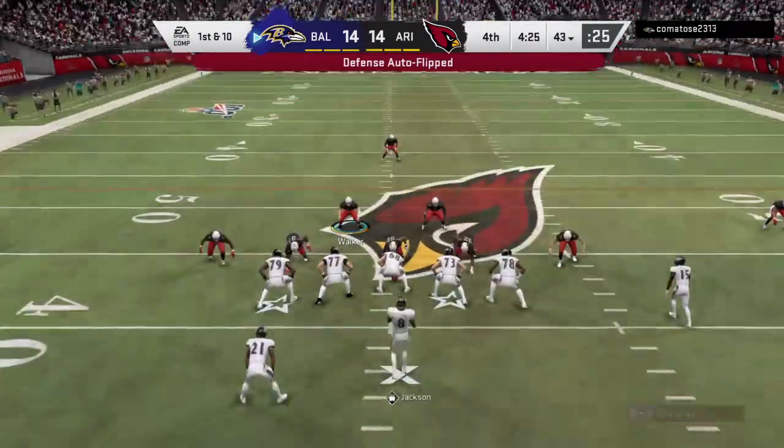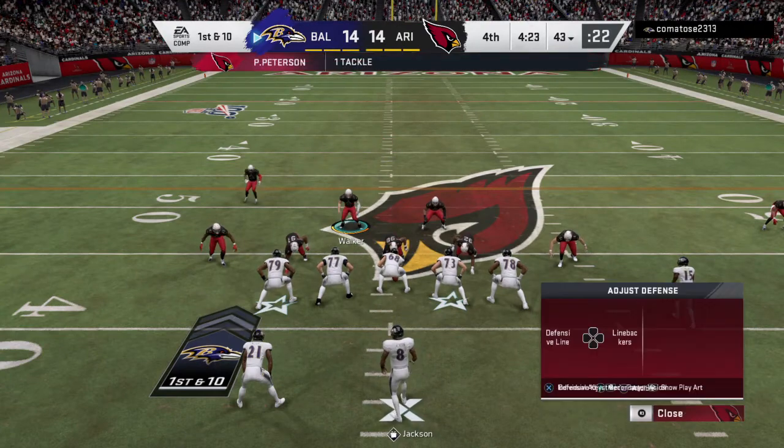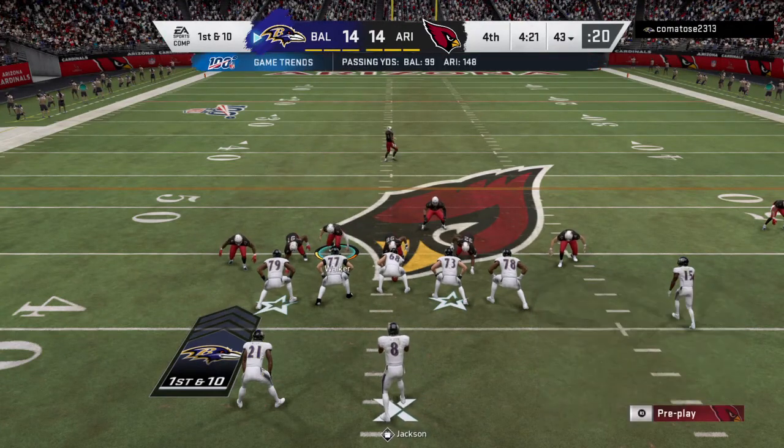One play has them up past the 40 already, and another 1st and 10. Check 15, check 15.